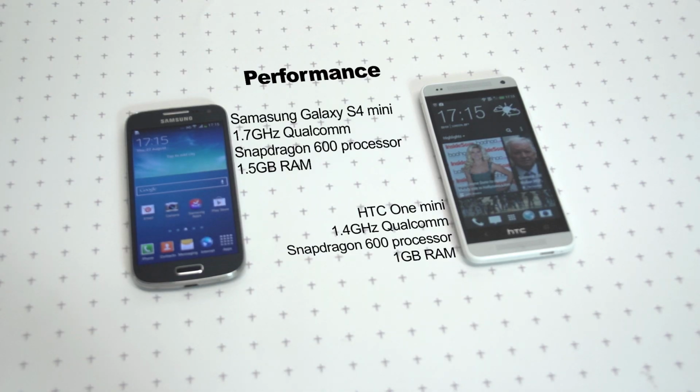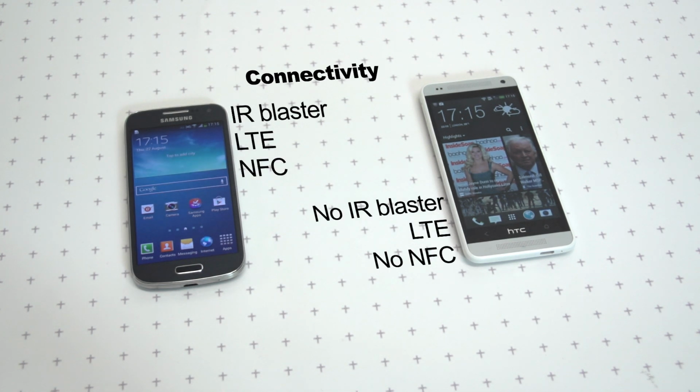While on paper the Galaxy S4 Mini's brains have 50% more RAM and a slightly higher clock speed, we found the HTC One Mini stuttered less across the UI, specifically in Samsung's Gallery app. HTC and Samsung have both opted for LTE connectivity too. For avid TV viewers, the S4 Mini's infrared blaster will be a joy to use. For everyone else, it's a pretty even fight when talking about connections and performance on both phones.